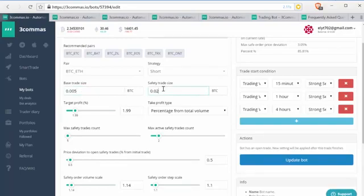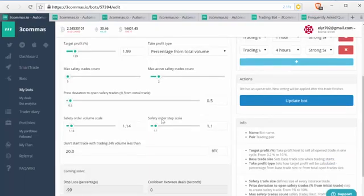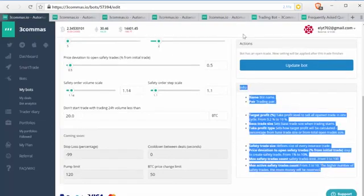This is a way of testing the waters first, so to speak. And then the safety trades are the trades that automatically get placed by the bot if the price goes in the wrong direction. So let's say Ether's at 500 and it goes the wrong way by $10 or $20, depending on what percentage I have here for the price to deviate from my opening trade, that's when it'll open the first safety trade. A lot of this is self-explanatory, or if you're confused, they have info here that explains what each thing does.